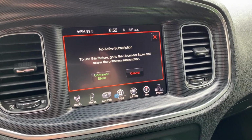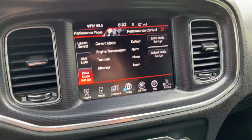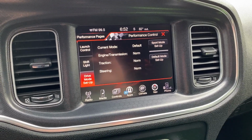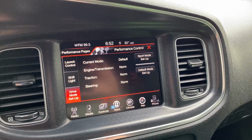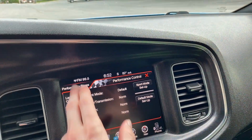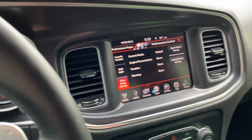Now for the performance pages, this is a problem with the Uconnect. You have to pay for a subscription, I guess, if you want the performance pages. You know, I might try it out. Apparently, if you have never activated the Uconnect subscription, you can get the performance pages to work. But I don't know if this car had the Uconnect subscription activated before I owned it. So that kind of sucks. I really don't want to pay, but whatever. Pay to play vehicle here.